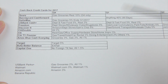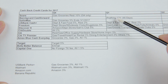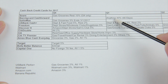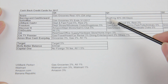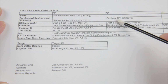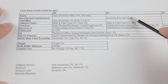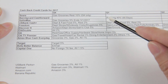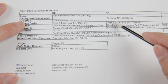Now, coming up in Q1, I'm going to be using the Barclay Cash Forward card, which you get a $200 bonus off of $500 spend, but I'm going to use it as a cashback card, pretending that the cashback I get is actually a percentage. So I'm going to have 40% cash back on anything on $500 spending. So that's what I'm going to do with this special card. I'm going to use it in probably January and February, and maybe I might exceed the $500 already, or might go much sooner than that.